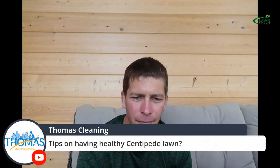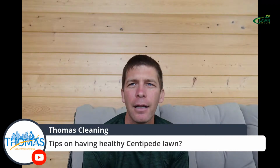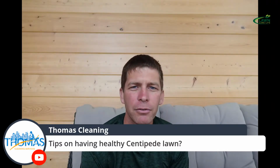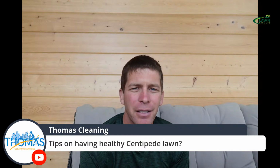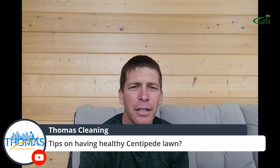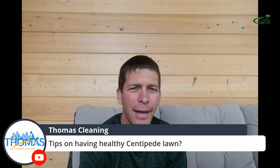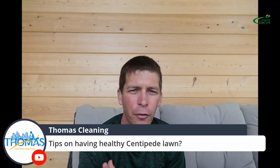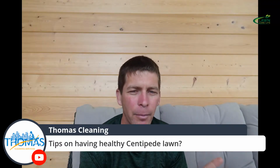And then, healthy centipede lawn. A lot of my competitors don't mess with centipede, and it can be a little bit tricky, especially if you've got a situation where it's still in transition. You don't want to be out there spraying your centipede. So that's one tip: don't spray it in March and April if it's not fully green. Spray it in January, February, when it's pretty much all dormant.